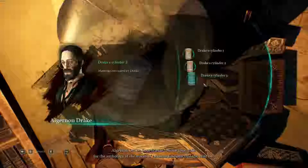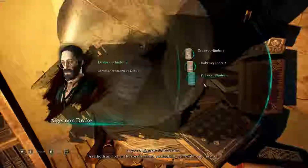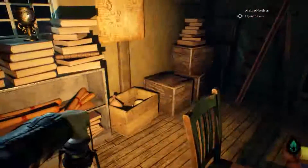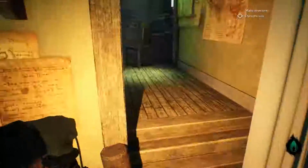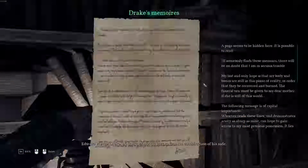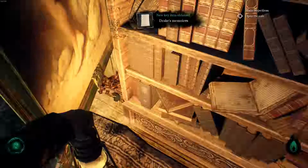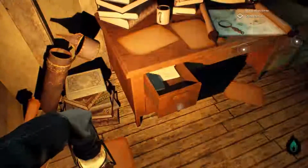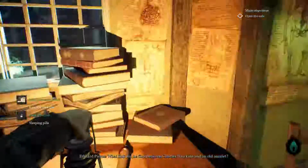Dear friend, I thank you again for the anthology of the works of Arkham editions that you sent me. Volume 9, Azathoth and Other Horrors, seemed particularly relevant to my research. I never tire of browsing through them. Drake left instructions on how to find the combination of his safe. Is everyone on this island taking sleeping pills? What link did he find between Charles Hawkins and an old amulet?